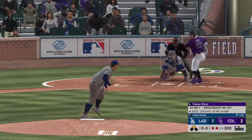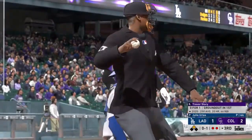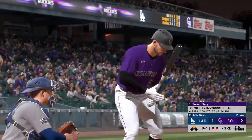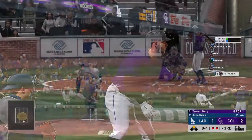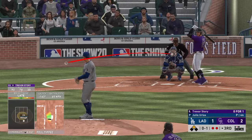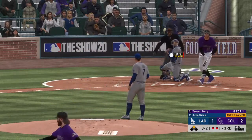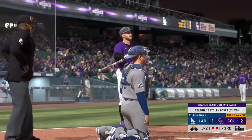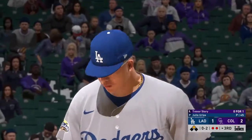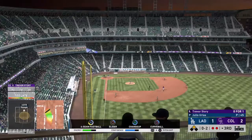Trevor Story steps in now as he'll go after the first pitch and bounce it into foul territory. He's set. The 0-1. Just behind the fastball there. 2 strikes now. That's what you call a challenge fastball right there, boys. I don't know if he was necessarily trying to miss up in the zone like he did, but he got away with it right there and put the fastball by him.